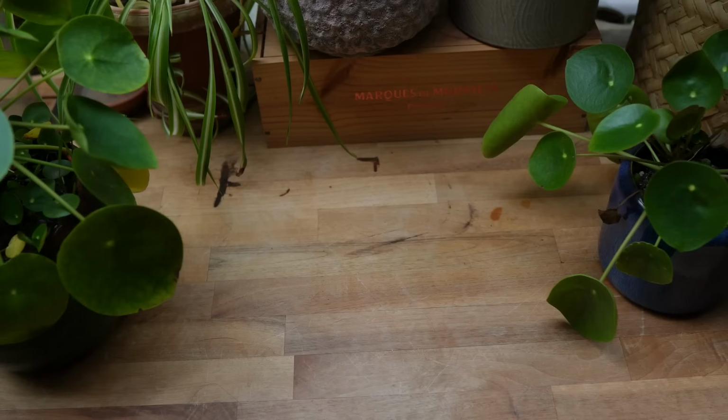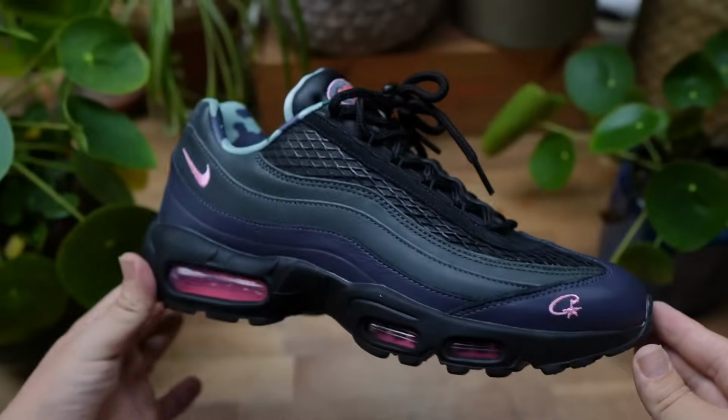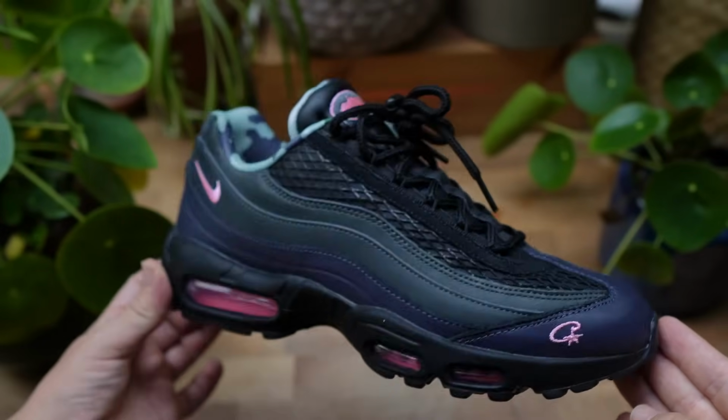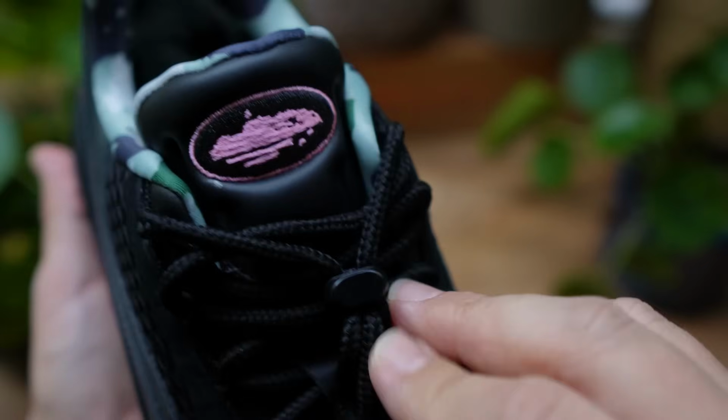At number 4, we have the Nike Cortez Air Max 95 in the pink beams colorway. Now I have a little bit of a bias because I'm a London native. I've been living in London now for just about 20 years, and so I have seen the Cortez brand rise up from nothing to the international streetwear powerhouse it has become here in 2023. You guys remember how hot this release was when it dropped, right?